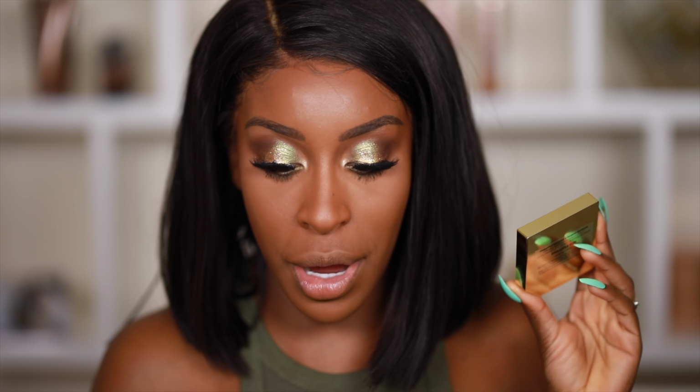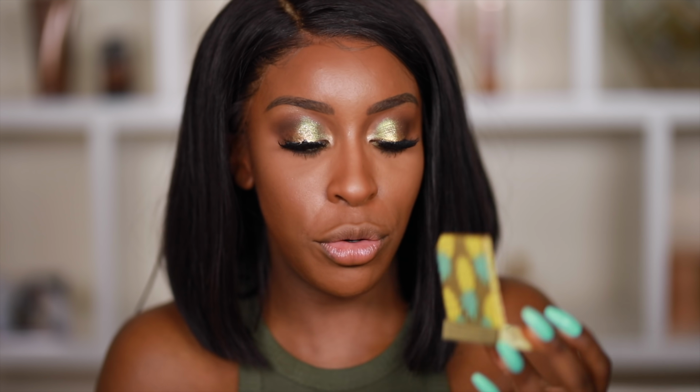I do really like the packaging though, and the highlighter is cute. She seems really cute. You know what? You could probably actually get away with mixing.